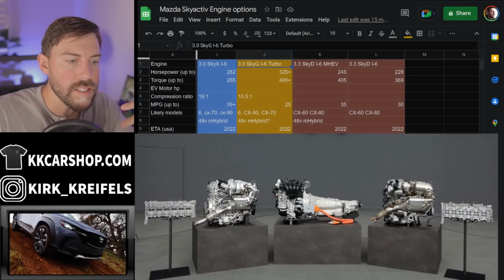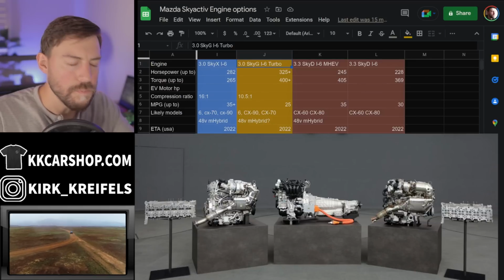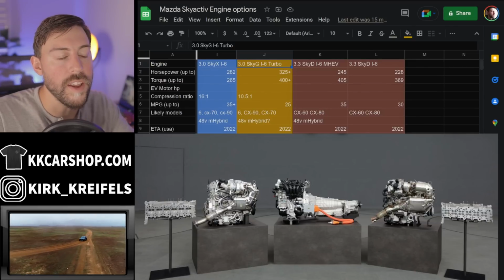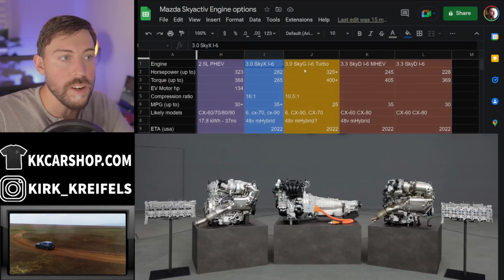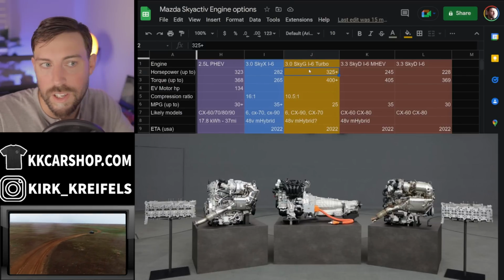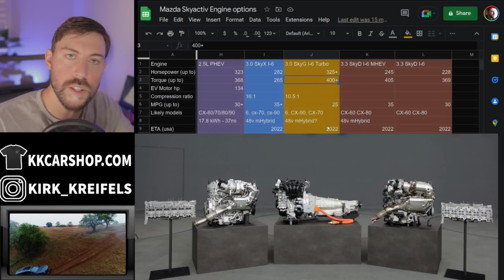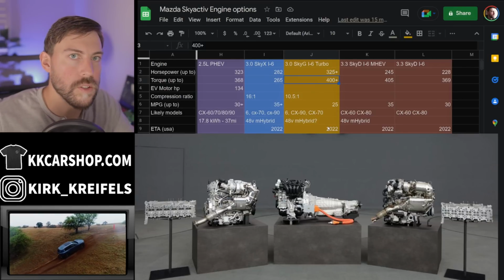This engine right here has not been officially communicated from Mazda themselves, but we've heard reports coming out of Automotive News that they are turbocharging the 3-liter all-new inline 6 gasoline engine, and horsepower numbers are at least 325 horsepower and 400 pound-feet of torque. Who knows if they would twin turbo it? More than likely it's a twin scroll turbo.